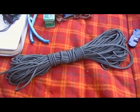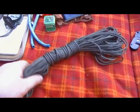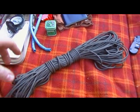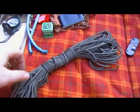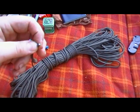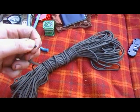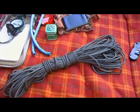Next on the list, 18, is going to be paracord. This is 100 feet of paracord. 100 feet I think is a very manageable length. You could easily cut it down to 25s if you needed to for shelter building. Get the good paracord that has 7 inner strands. You're going to basically have 700 feet of very strong nylon cordage if that's what you needed to do.